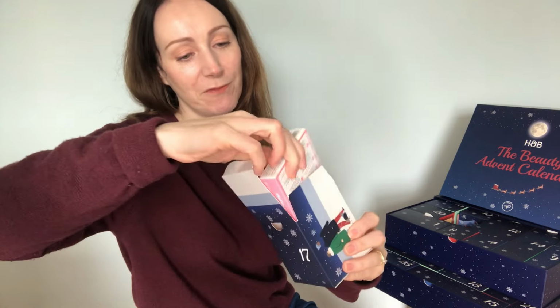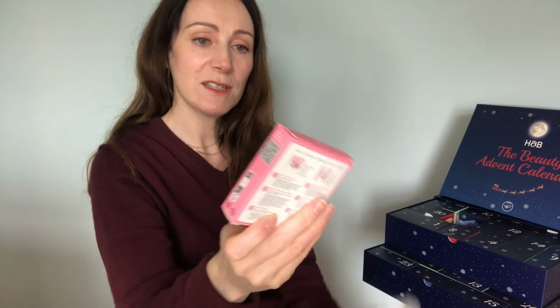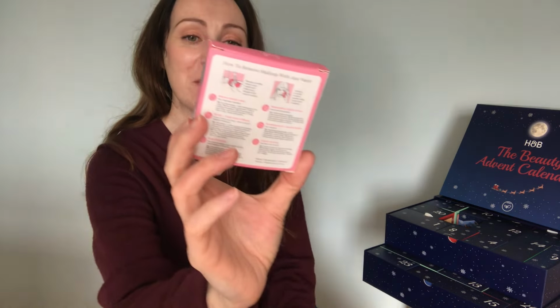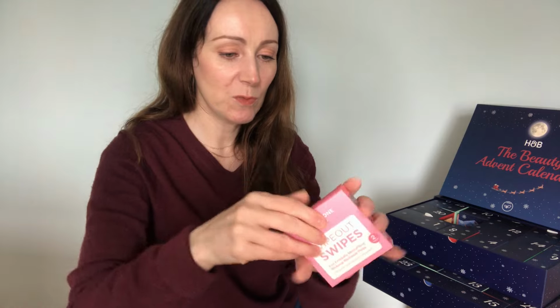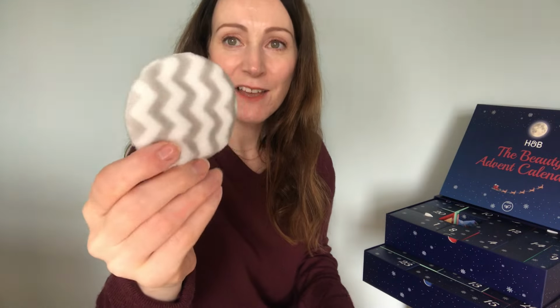All we have are wipe out swipes, these here. It says they're from Magnetone London. I've not heard of that company before. Eco-friendly microfiber makeup remover pads. These are brilliant, removes makeup with just water. So you basically just put water on this and it's supposed to... Oh yeah, I've seen these before. I've seen a lot of people online, vloggers and that, using these. They're very popular. You wet them and then it takes your makeup off.